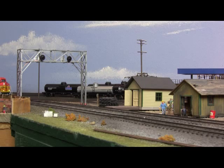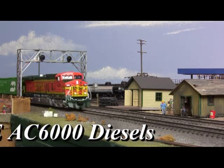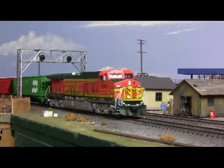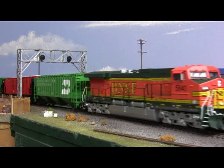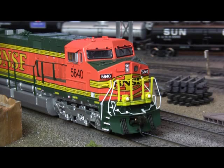And not to be outdone, Broadway Limited is countering this month with the AC 6000. Built in the late 1990s during the height of the dramatic horsepower race between General Electric and GM's Electromotive division, these 6,000 horsepower monsters were the only locomotives able to match the massive SD90 Mac pony for pony.